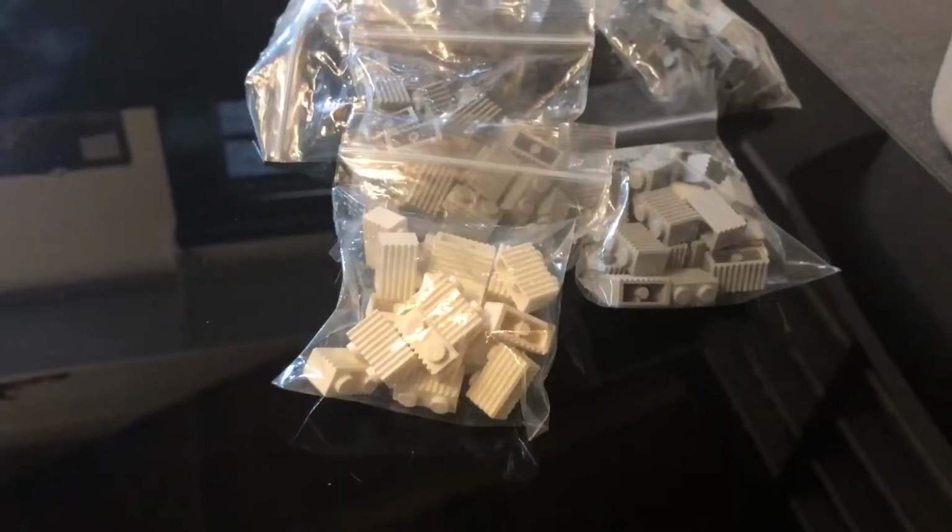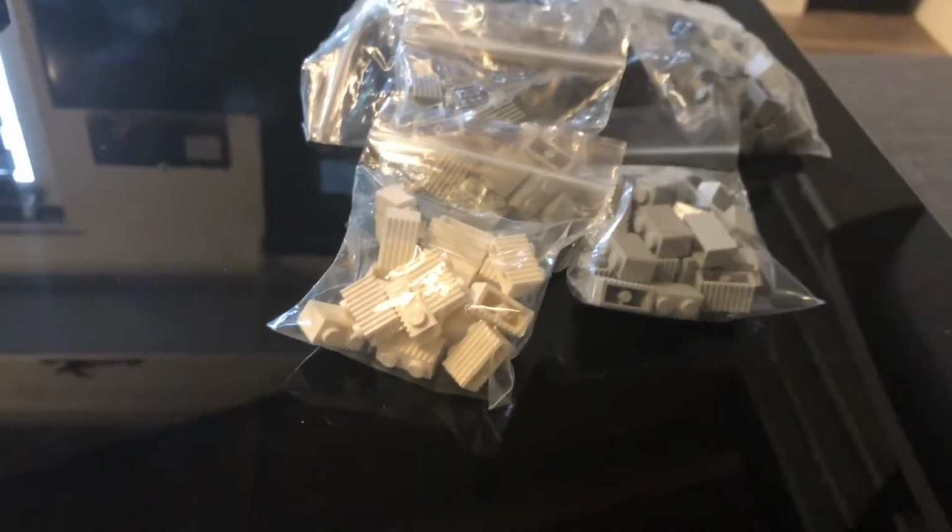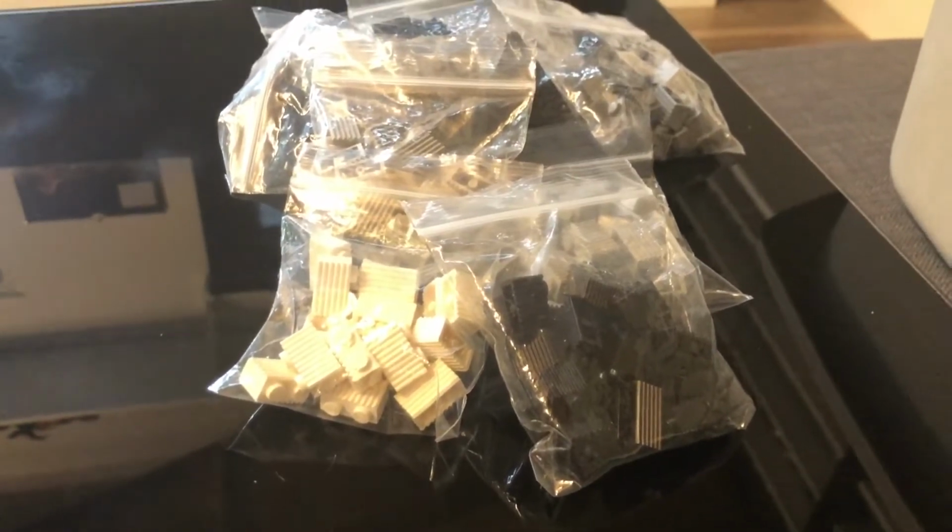And then we have some white ones exactly the same. So those ones were all perfectly fine, not a single one wrong with them. And then finally we have these black ones here as well. And all of those ones are all great condition as well.